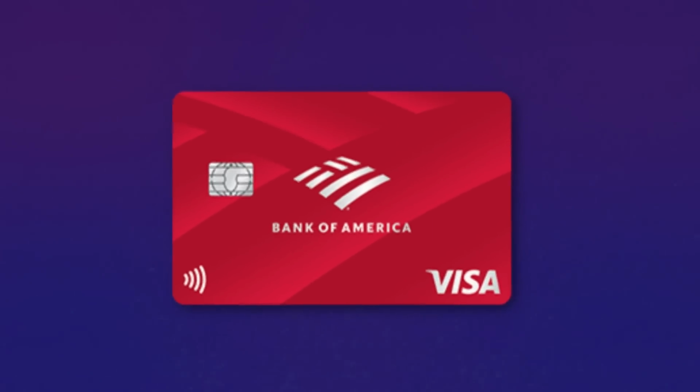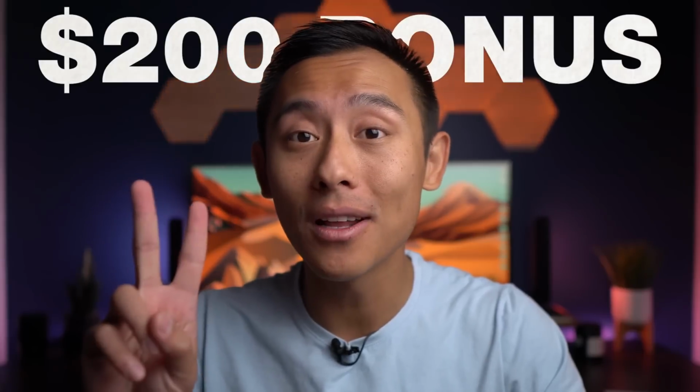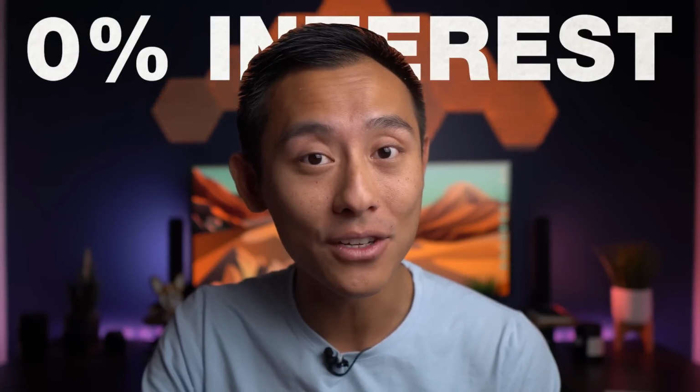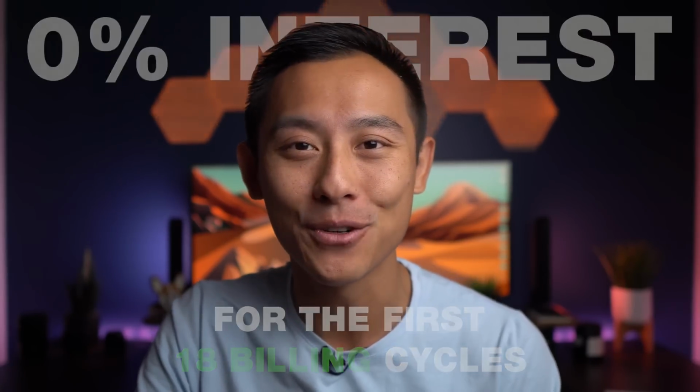All right, so coming in at number 6, we have the Bank of America Customized Cash Rewards Card. It comes with a sign-up bonus of $200 after you just spend $1,000 in the first 3 months. Pretty easy this holiday shopping season. In addition, you will receive 0% interest for the first 18 billing cycles, or roughly about 18 months or so. From an earnings perspective, this card is pretty interesting.